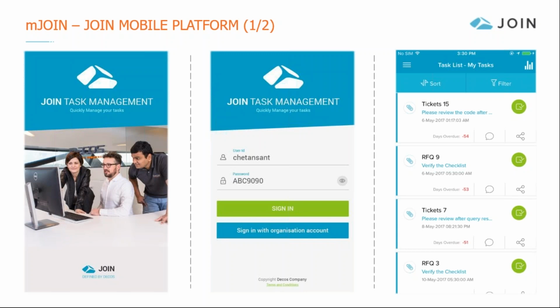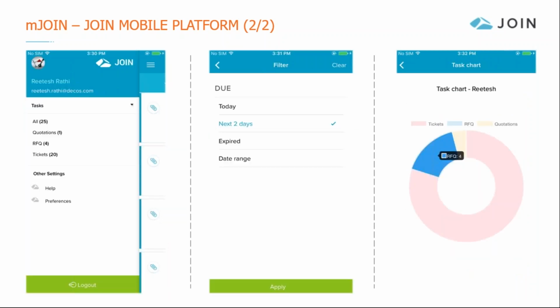Now, along with this, Join also comes with a mobility platform called mJoin, right? Using this mobility platform, all these tasks and various types of approvals, it could be approval for a customer order, approval for leaves, or approvals for your RFQs, can now be available for an enterprise user on this Join mobility platform. And as I mentioned, it is again a configurable solution. There is no separate setup or customization required for this.